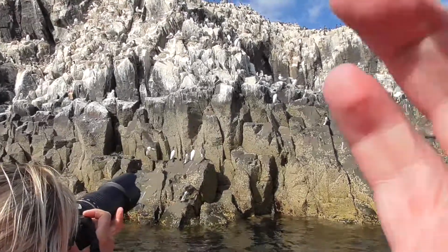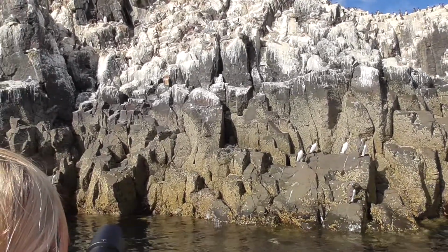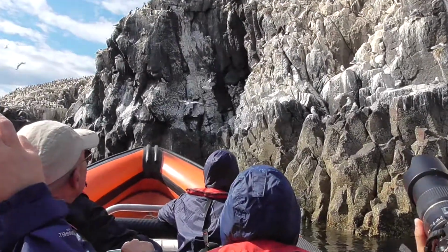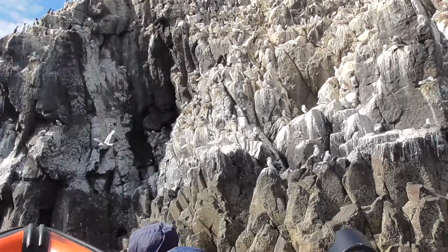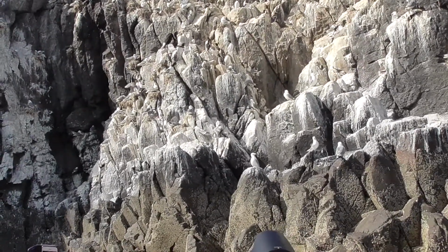We're all right in here now. Right in front of us at one o'clock, higher up, you've got a shag's nest. The brown ones are the young chicks panting in the sun. They look black, they're actually bottle green in colour. I can see a little guillemot chick right in front of us.